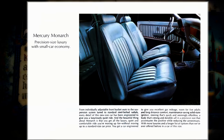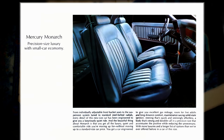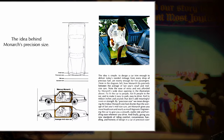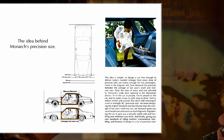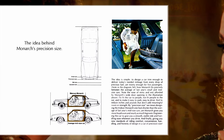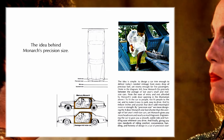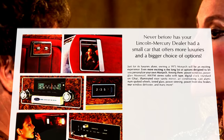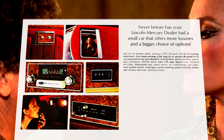Granada and Monarch did arrive at a time when advertisers were rapidly moving away from the concept of more inches sells more cars. Ford trimmed unnecessary front and rear overhang and wheelbase while keeping the passenger compartment relatively the same size as larger offerings. As the brochure proclaimed, never before has Lincoln Mercury offered a bigger, more luxurious choice of options.